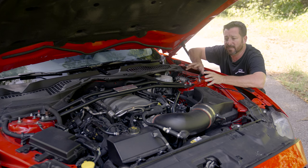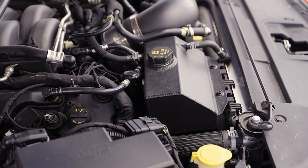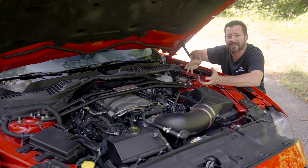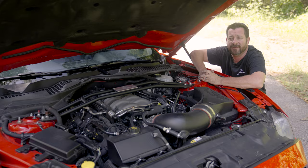So a couple simple modifications underneath. Otherwise, it looks mostly stock. We have our Steeda radiator overflow tank, as well as our Steeda oil separator, but just simple things, nothing exotic. We want to make the car relatable and show you with the right mods underneath the hood, you can really get the most out of your Mustang.